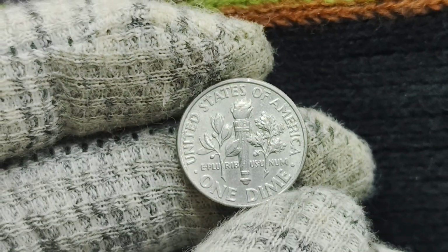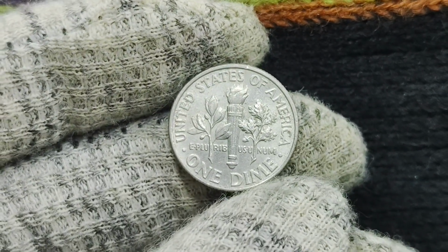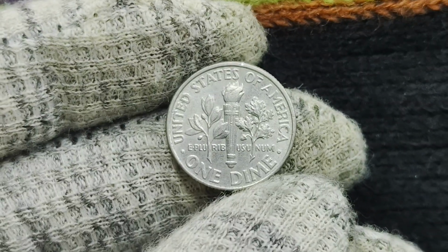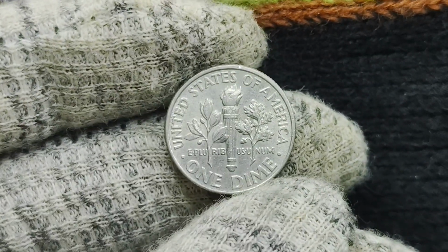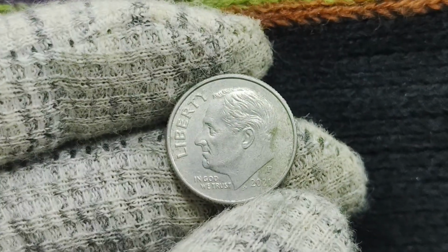Now, you might be wondering, how can you tell if you have one of these rare dimes? First, look for the year. It has to be from 1941. Next, check for the mint mark or the lack of it.